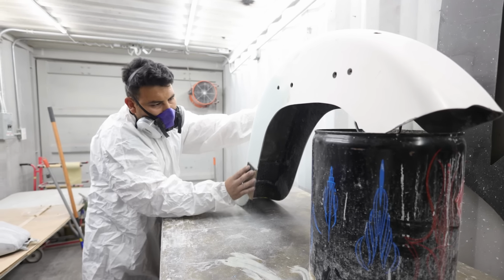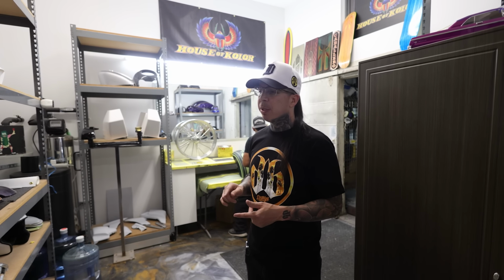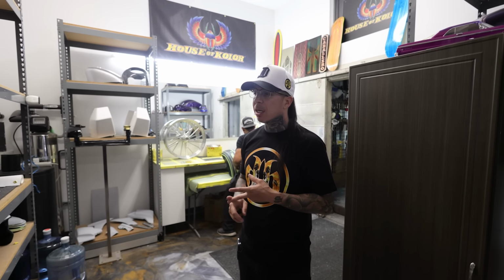This is the layout station, guys. So this is going to determine the direction the motorcycle is going. Either it's going to be a two-tone paint job, a solid paint job, graphics, this is where it gets laid out.